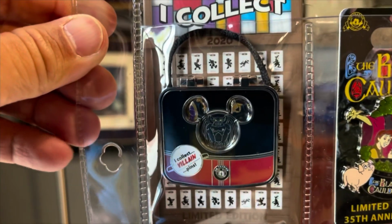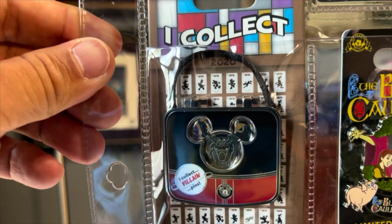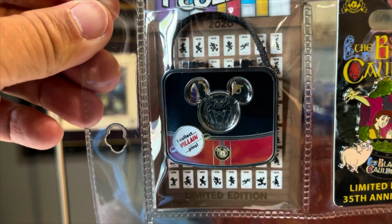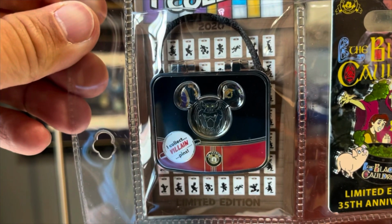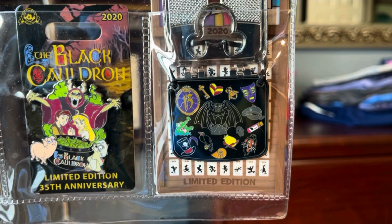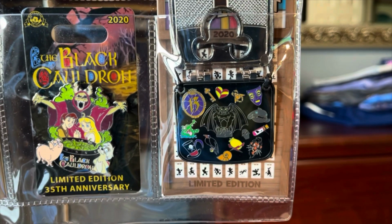Here we have another hinge pin, recently, I Collect series, and in this case it's I Collect villain pins. And I love how Chernabog appears right there, right in the middle of the Mickey emblem. And when you open it, there he is again. And you can see several of the iconic symbols of villain characters.